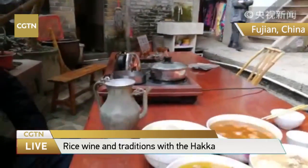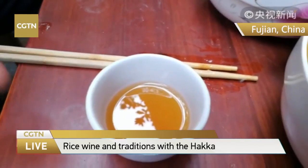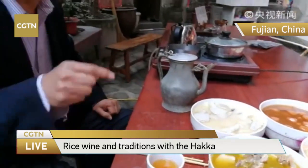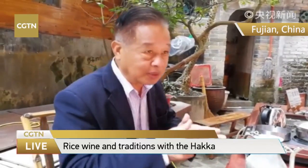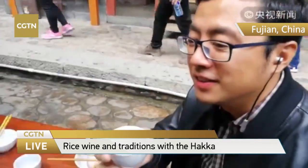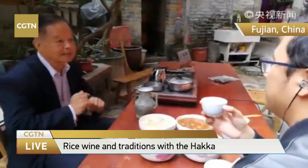Usually speaking, during festivals or if there are visitors coming, we will definitely drink rice wine, right? Yes. In our local area, each household will have sticky rice wine, especially during winter solstice. We will definitely drink rice wine. So previously, each household would brew rice wine, but right now, we will appoint a brew house to do it.